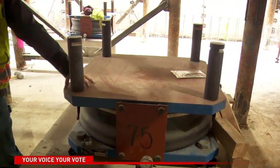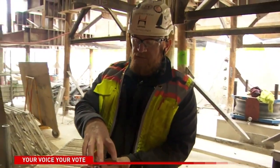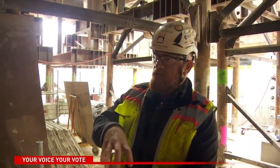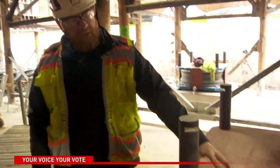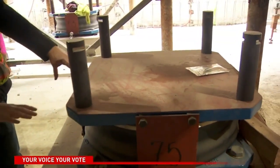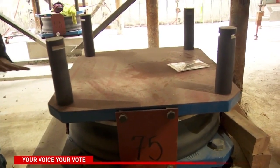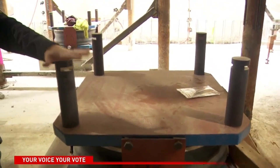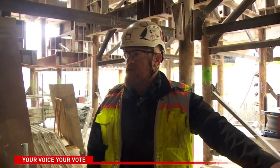And it's a triple pendulum isolator. Inside of here, there are 2 discs that move basically in 3 directions, in any direction, so that when we build the floor on top of this, this allows that 2-foot integration for it to move. There's 160 of these throughout this entire building. So that's what we're installing right now.